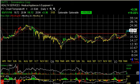But I'm liking what I see individually, but the market for sure is churning and feeling a little toppy in this zone up here. Certainly due for a pullback, but we'll see. We'll see what happens. The rally rolls on.